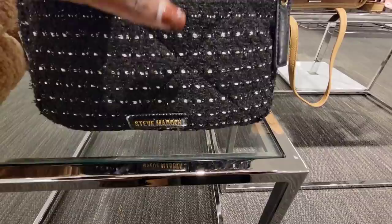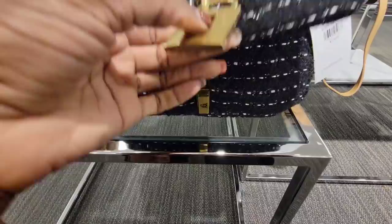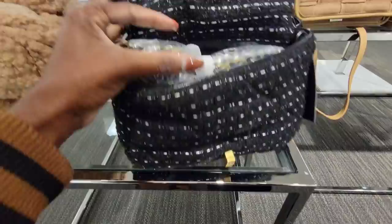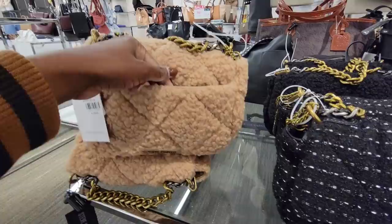They also have a rock stud one that's very like Valentino, like the new Valentino Roman studs. And that's the way that opens. They also have this version with the latch quilting. I don't like this so much. It's probably more fall, because everybody's doing faux fur and shearling and sherpa for fall winter. But I didn't like this one as much as I liked the black tweed.